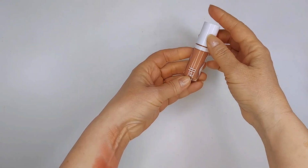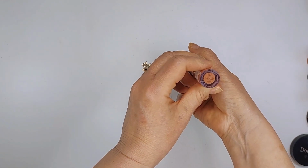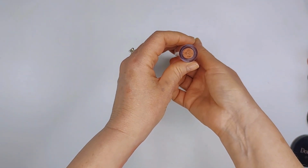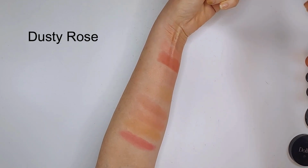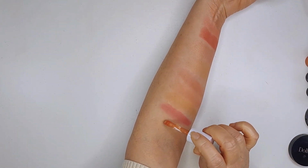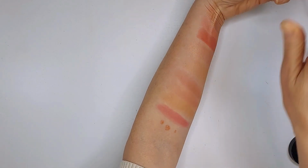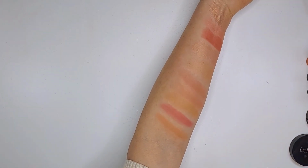Next up is the e.l.f. Camo Liquid Blush. This is in the shade, I'd love to be able to tell you, but I can't read it, so I'll put it on the screen. All right, this is obviously a liquidy blush, and it is super pigmented. You don't need a lot of it, but it is a nice warm blush.